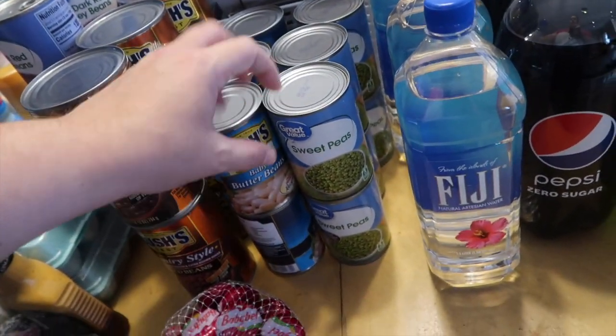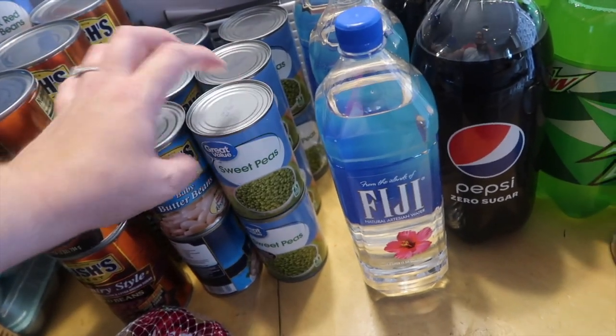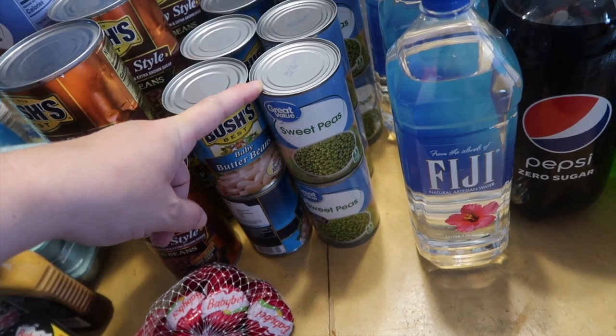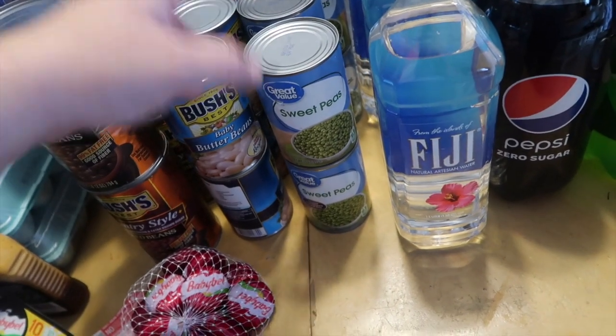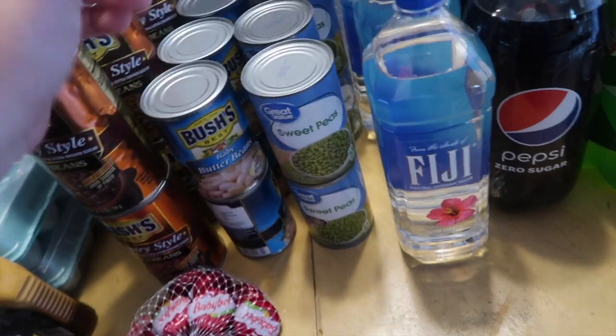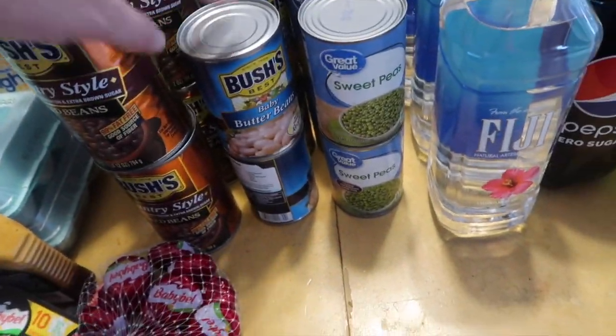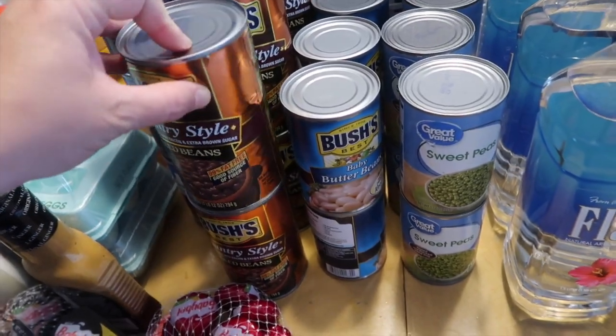We also have 6 things of sweet peas. This is more of like we were out of them completely. And sometimes, different meals you want peas. Like you eat ribs and mashed potatoes, I like peas with it. I don't know. Call me weird. Butter beans. They also go in my cowboy beans as well as the baked beans.